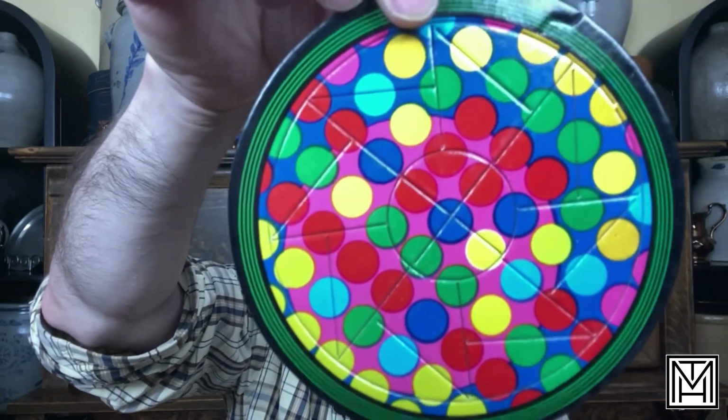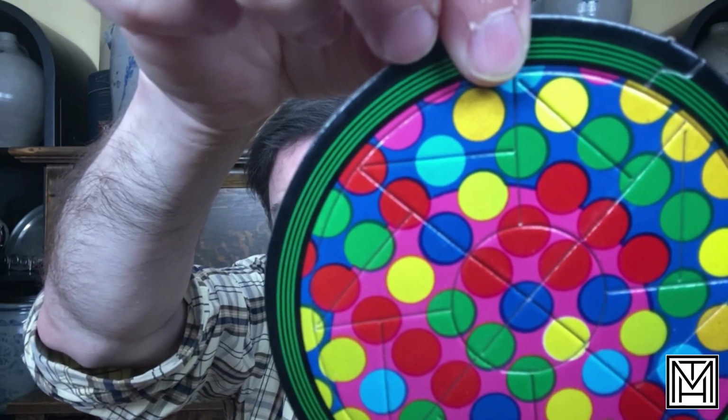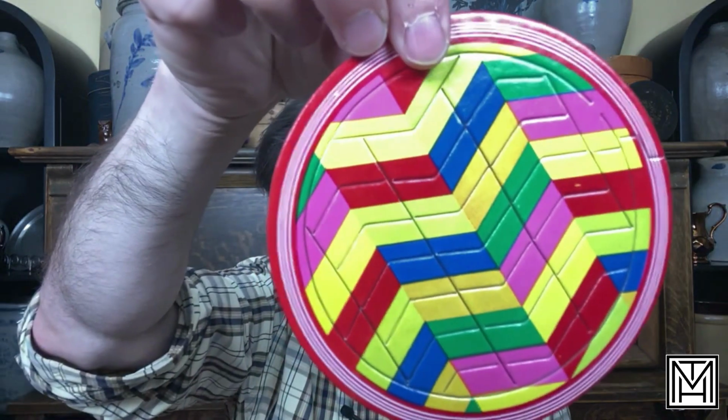You know, some great little pop art circles. You can also see a lot of triangles within the circle for that design. This one, a lot of chevrons in both the design and in the shapes. So again, some nice bright colors. But the 4th one, unfortunately, had come apart.